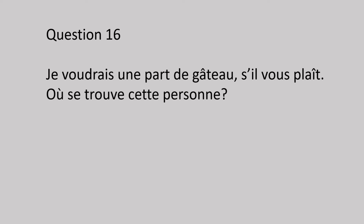Parfumerie is where you buy perfume. Dans la cave is in the cellar. And dans la chambre is in the bedroom. So those would not work.